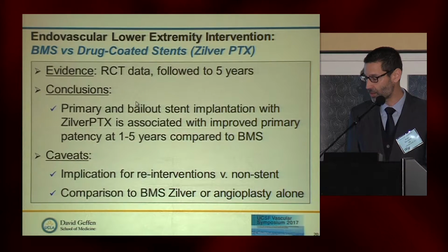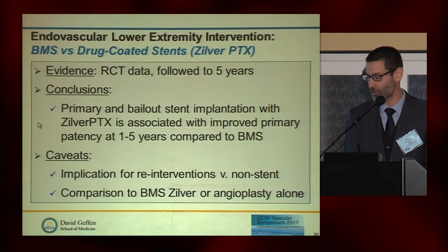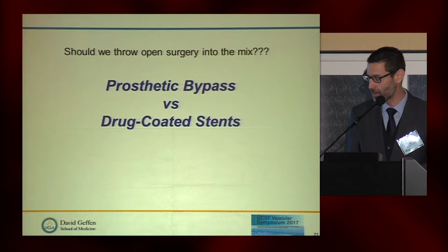So this is, I think, a good trial to show that paclitaxel does work. It does help prevent restenosis in the circulation. And this is good 5-year data to suggest that if we're going to be using a Nitinol stent, perhaps we should use one that can address this biologic phenomenon. Of course, the caveats are that we still have a permanent implant and its implications. And this is only a comparison between Silver PTX and the bare metal Silver or angioplasty, which you may or may not be using routinely anyway.